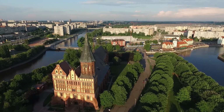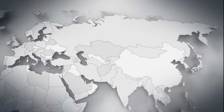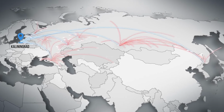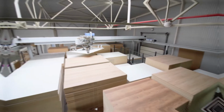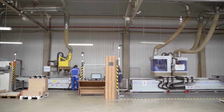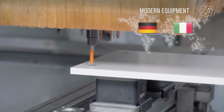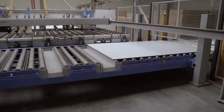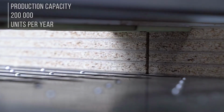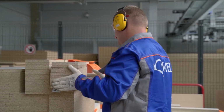AQWELLA's production is located in the Kaliningrad region. Our furniture is presented in showrooms throughout Russia, the CIS countries, and Europe. We apply the latest developments in our furniture production. That's the reason why we regularly invest in modern German and Italian equipment, with the help of the latest technological achievements. Our production capacity allows us to produce up to 200,000 products per year. This fact gives us the right to consider ourselves experts.